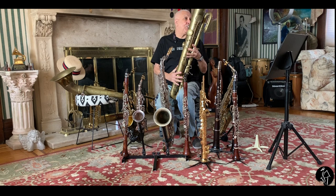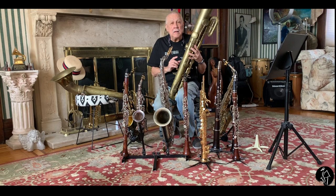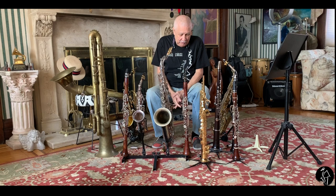What a crazy instrument, right? This instrument was supposed to be the grandfather of the bass clarinet and the grandfather of the saxophone also, invented by Adolphe Sax. So, like the great philosopher Friedrich Nietzsche, I don't know if I pronounce it right, said, without music, life would be a mistake. So that's why my father gave me a saxophone and enlightened me on the wonderful path of music.